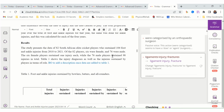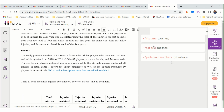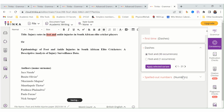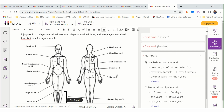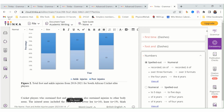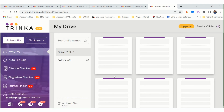So you need to go through the entire report, and there's a lot of suggestions that can definitely be helpful. Spelled out numbers, yes, of course, right through this document. So just play around with your report, see what you find. For me, it's really a useful tool, especially this function. Now let's go back to our dashboard, because there's quite a few other functions that we can play around with as well.